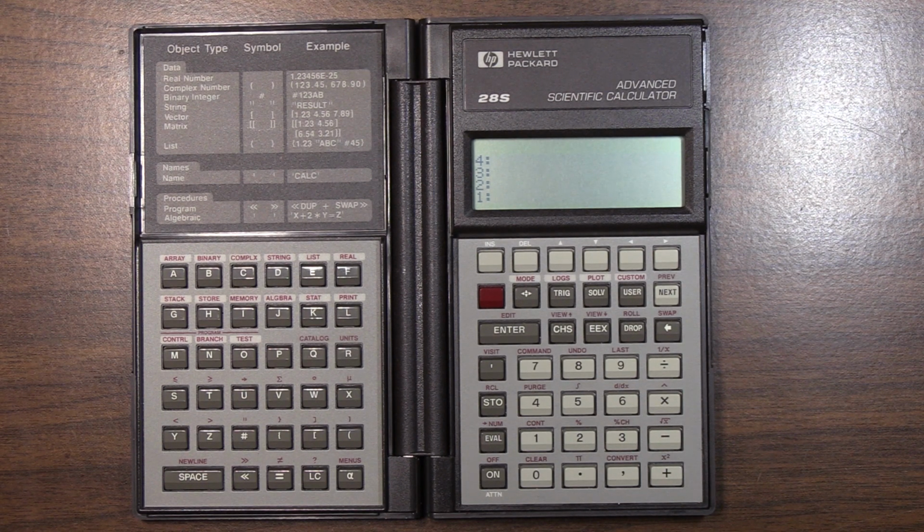$235 was the list price when these came out, so it was a chunk of change. That would be like spending $571 today. That is a ton. That would buy you 3.5 HP Primes. So hard to even compare just how expensive they were, but worth every penny.